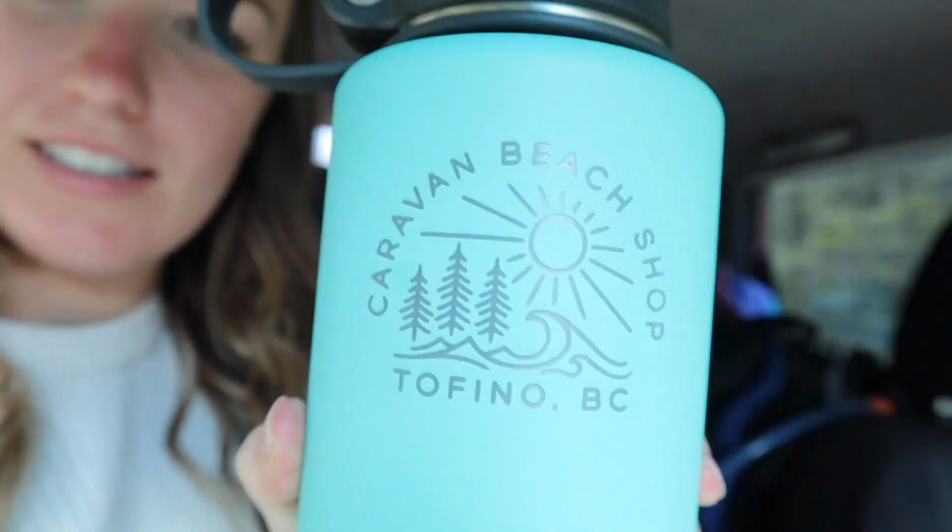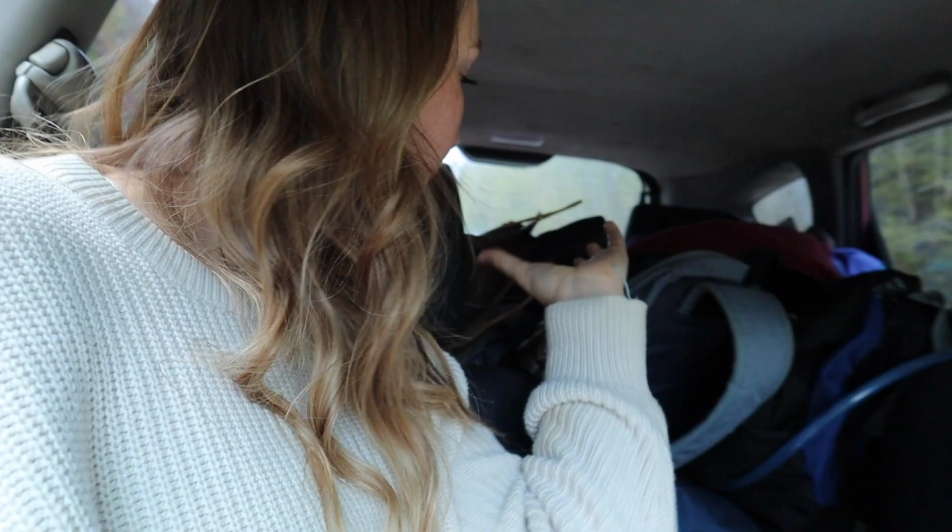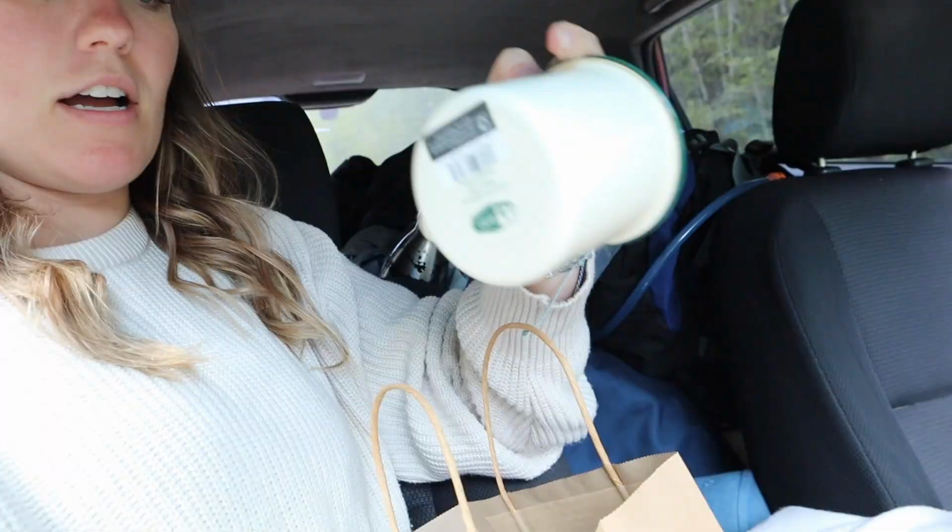So we just left Tofino and we got some stuff at a shop. I got a new water bottle. And we also got, they had these at the pod we were staying at and we really liked them, so we were like, we have to get them. And they were 2 for $20. So I got one too. Mine's blue. And the camera's gonna die.